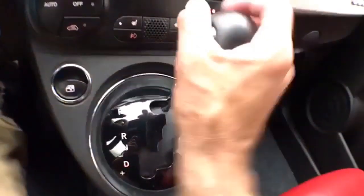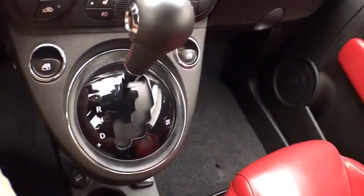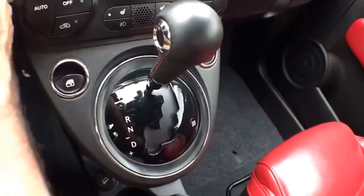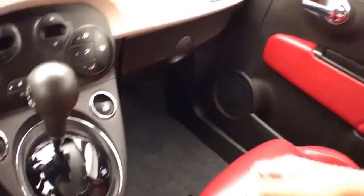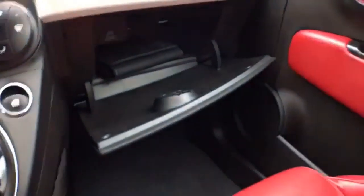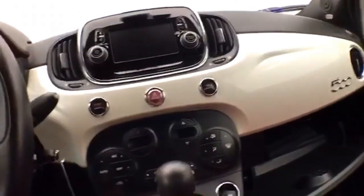There's your power window controls. And automatic transmission with manual shift capability. USB and auxiliary input allows you to connect media devices. Spacious glove box with all the owner's material.